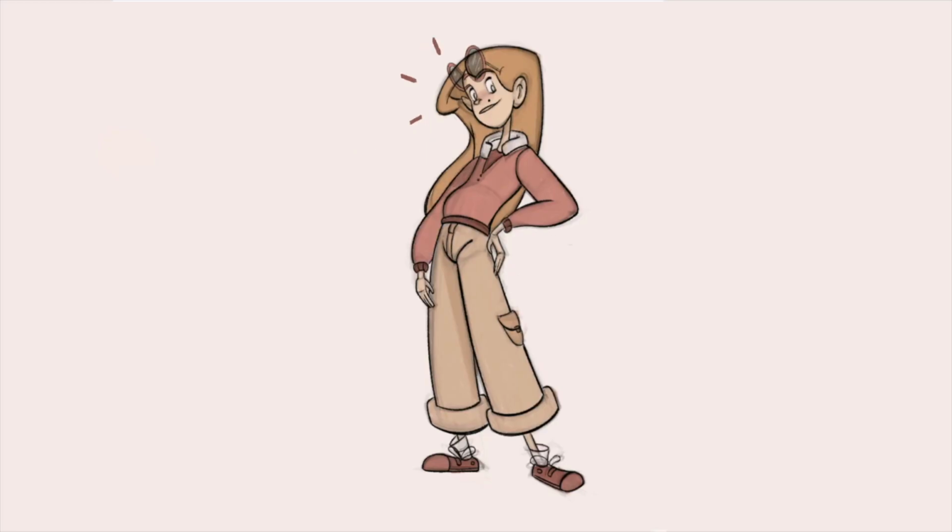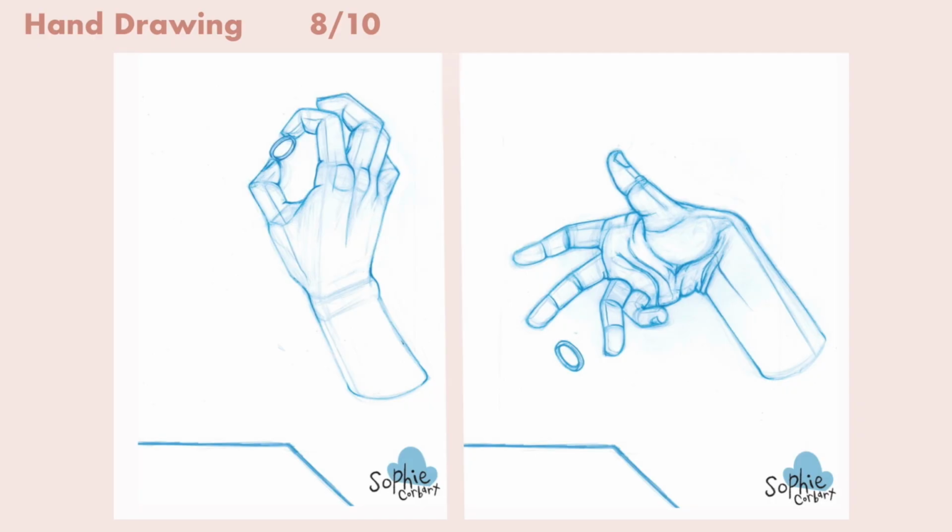This year, we were asked to do 2 hand drawings, one that is anticipating the action and one that is carrying out the action. The action this year was tossing a small object, like a dice or a coin, down onto a surface, either gently or with force. I got an 8 out of 10 on this section, which I'm not upset about.